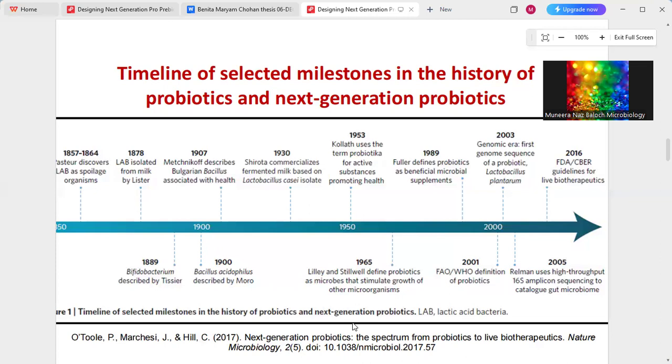And after that, in 2001, FAO and WHO recognized the definition of probiotic. So these two timelines are important, and we have discussed these two timelines: 1989 about Fuller, and 2001 when the definition of probiotic was given by the WHO.